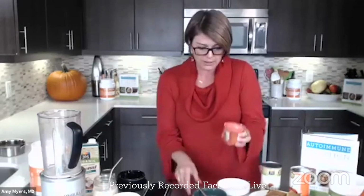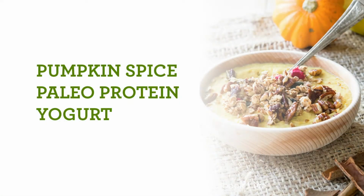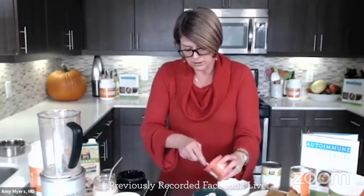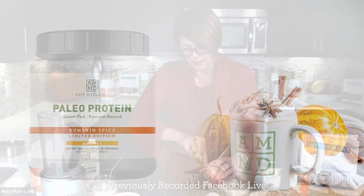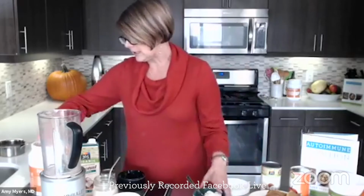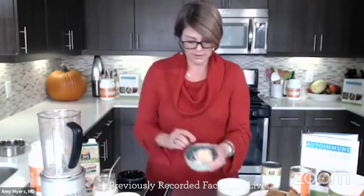So anyway, I was opening up some yogurt to eat in the morning, and then I put in a scoop of paleo protein pumpkin spice flavor, and it was outstanding. I suppose you could use any flavor you want. So just put in the yogurt, put in a scoop of the pumpkin spice paleo protein powder, and it blends really easy and mixes up really easy.